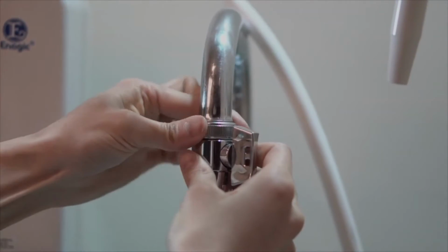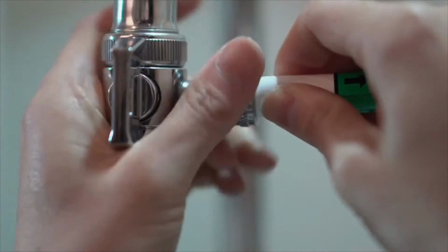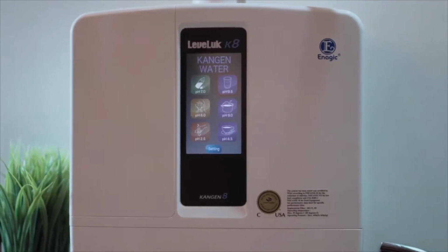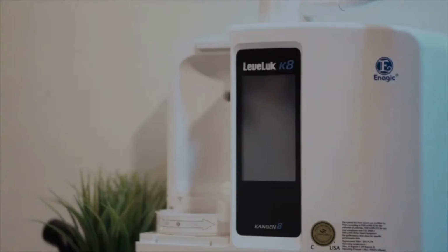This is your new Kangen K8, one of Enagic's top models that will filter your tap water through electrolysis to produce super hydrating alkaline antioxidant water. This portable system connects to your tap and is capable of producing 7 different types of water.